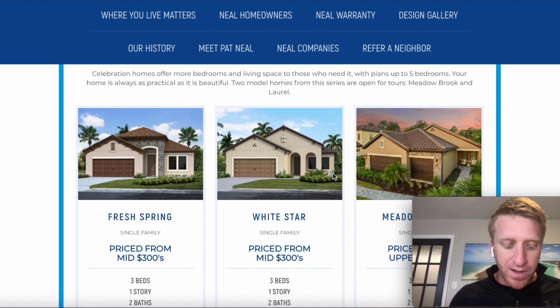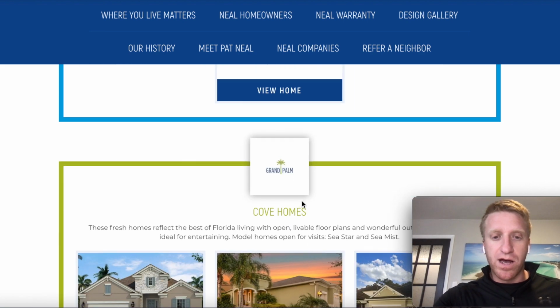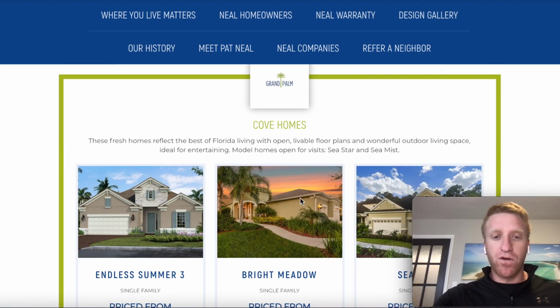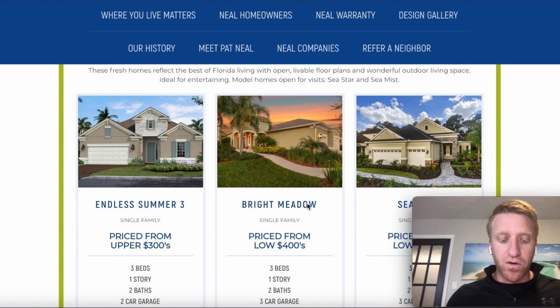And then you have the Cove Series, which is the series right here. So that's going to be upper 300s to low 400s. That's right below the Coastal. The Cove is, again, going to be equal. So you have the Coral, the Celebration, and the Cove, Grand Palm and Grand Park, all is even there.